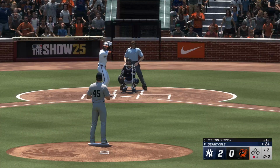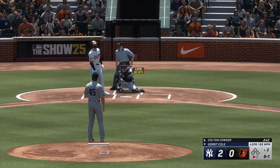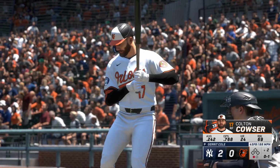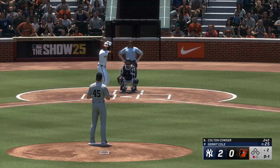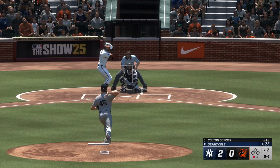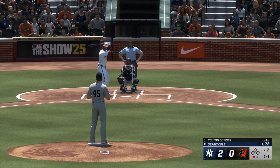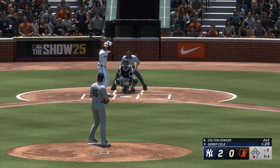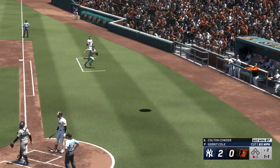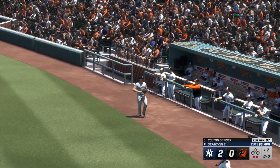Next up for Baltimore, Colton Cowser. And that one is in for a strike. And that misses, that's a ball. A ball and a strike, 1-1. And a pop-up, right side, foul territory. Squeezes it, and there are two outs.